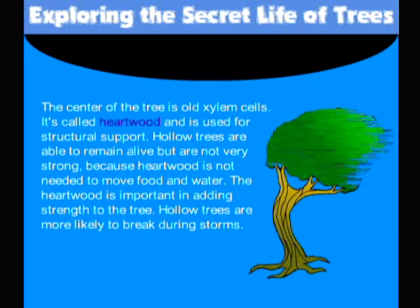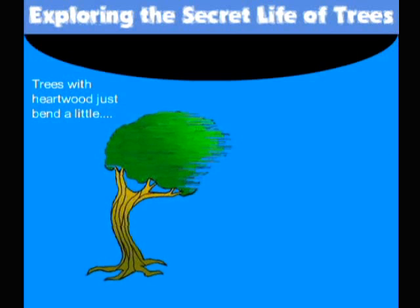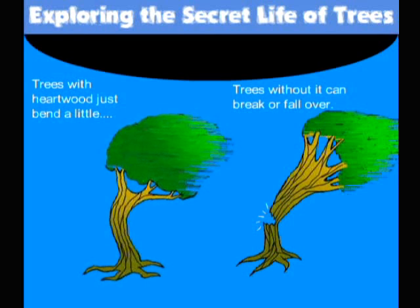Hollow trees are more likely to break during storms. Trees with heartwood just bend a little. Trees without it can break or fall over.